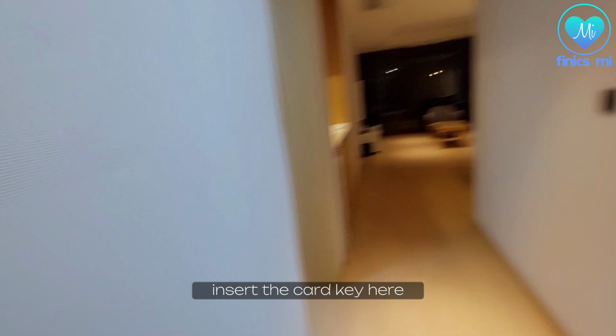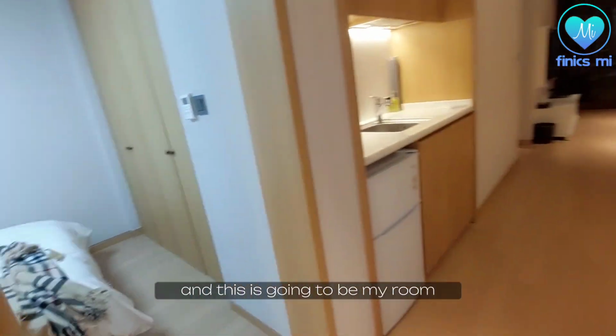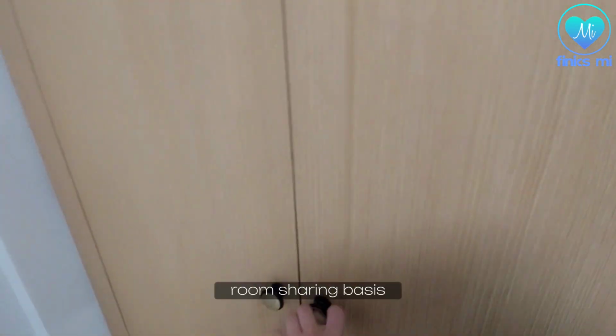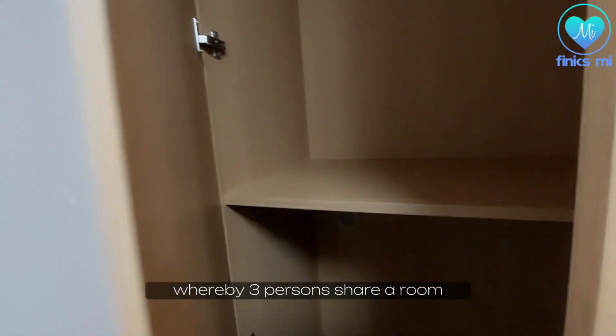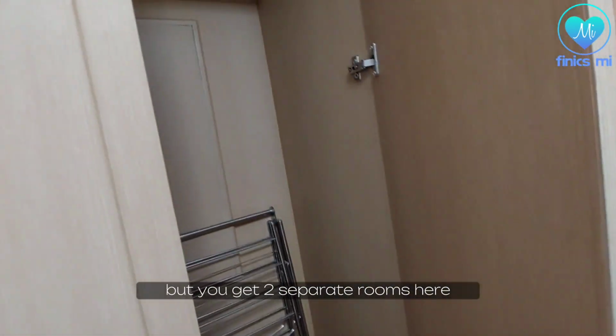Into my room, into the key here. This is the common bathroom that we share, and this is going to be my room. So it's a room sharing basis, whereby three persons share a room, but you get two separate rooms here.